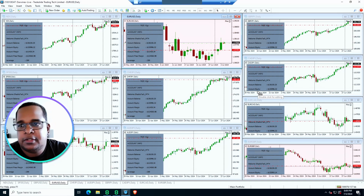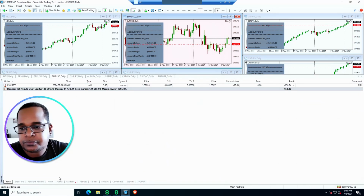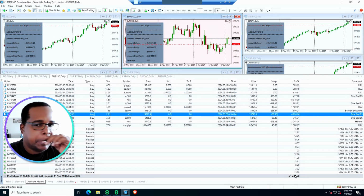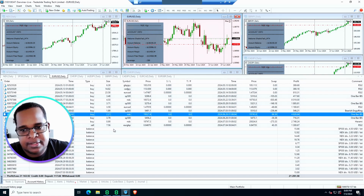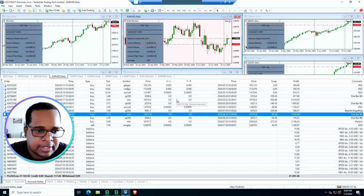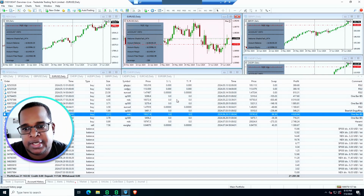If we take a look at the history, this is the history for the last 2 months. You can see it's not many trades, a small amount of trades, ending up at 21k. You'll notice the lot size in here is all over the place, and that is because each strategy does an independent lot calculation based on the performance of the strategy and how well it performed in the past. Strategies that performed well are given a higher lot size to trade with, and the strategies whose results were less get a smaller lot size to trade with.